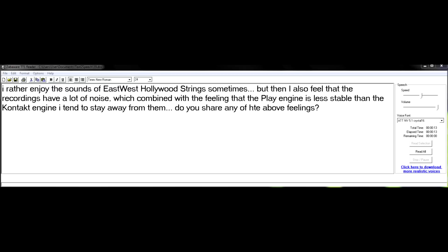I rather enjoy the sounds of East West Hollywood strings sometimes, but then I also feel that the recordings have a lot of noise, which combined with the feeling that the Play engine is less stable than the Kontakt engine, I tend to stay away from them. Do you share any of the above feelings? Hollywood Strings does have a little noise in it, mainly when you hold down the sustain pedal while playing shorts. The tail ends have ambient noise. What I like most about Hollywood Strings is the variety of short notes.